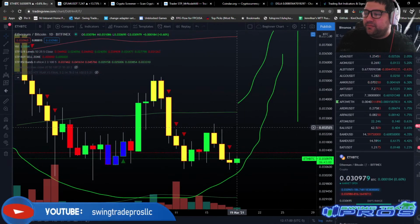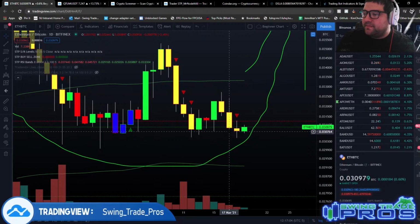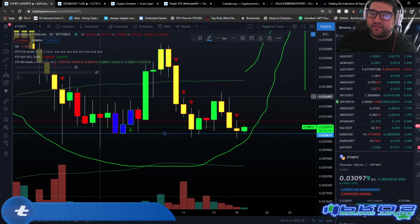The daily is looking pretty nice right now, even though it's only up 0.6%. But it's above these daily candle body lows. All right, so we're above it right now.